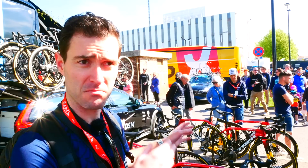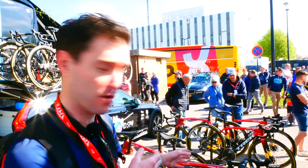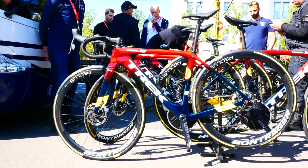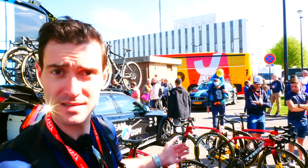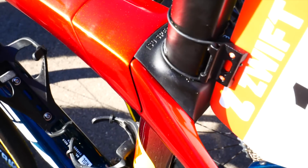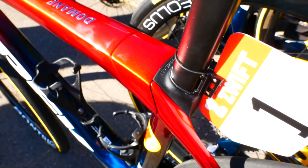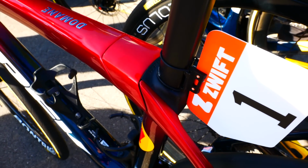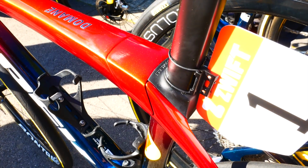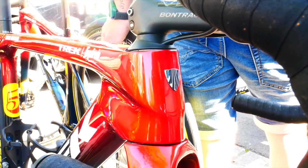So this new bike, it looks rather similar to the outgoing or the current Domane, but there are quite a few subtle differences which make for an entirely new frame. Most notably is the ISO-speed decouplers, which were Trek's way of introducing a bit of compliance, a bit of smoothing out the rough surfaces that you might find on some roads. Trek have done away with the front ISO-speed entirely. It's gone from the head tube there of the Domane.